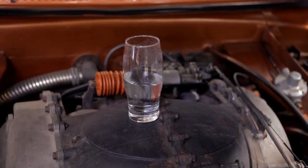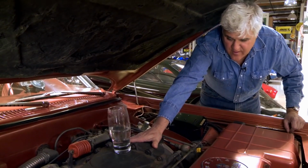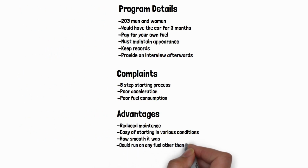As you can see, the water doesn't move at all. What movement there is is just the residual effect of me putting the glass down. But look at that. Look how smooth that is. Pretty amazing.